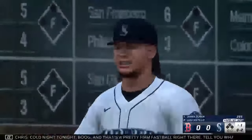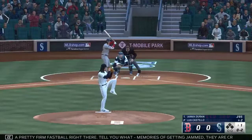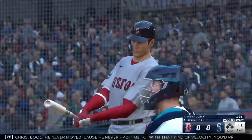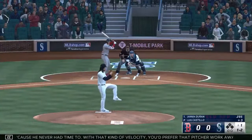Going night tonight, Boog, and that's a pretty firm fastball right there. I tell you what, memories of getting jammed are creeping into my mind right now. Misses inside. Now 1-2. Boog, he never moved because he never had time to. But with that kind of velocity, you'd prefer that pitcher work away.